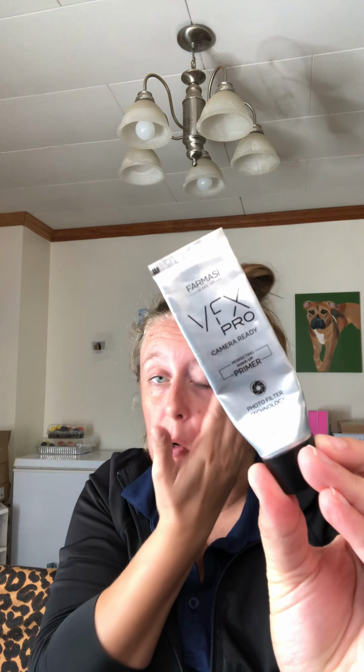I'm using the VFX primer. This is the mattifying clear primer. Once I'm fully out of these, I'll probably eventually use my illuminating primer. I just don't really use it a lot, especially when it's still really warm outside. It's not a bad thing or anything. I get really oily, so I don't use a lot of illuminating stuff, especially in the summer or the warm months, because I just get really oily. I'm using the P. Louise eye primer.